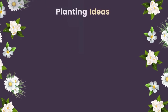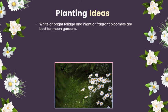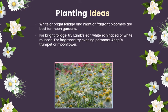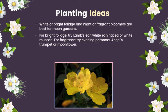Moon gardens are designed to make it possible for you to enjoy them at night, even without filling your backyard with artificial light. White or bright foliage, as well as night and fragrant bloomers, are best for moon gardens. So even in the absence of moonlight, your garden will be full of aroma that you can appreciate anytime. Some suggestions are lamb's ear, white echinacea, or white muscari, which glow in a night garden, while night-blooming fragrant flowers like evening primrose, angel's trumpet, or moonflower will awaken the senses.